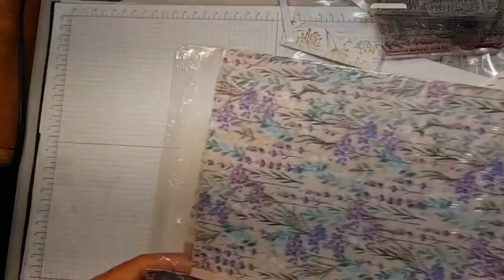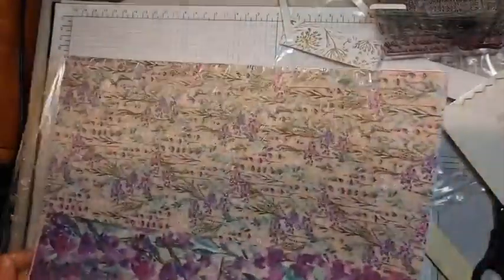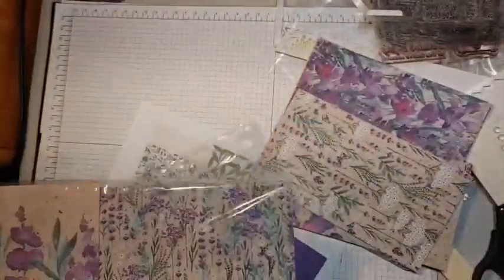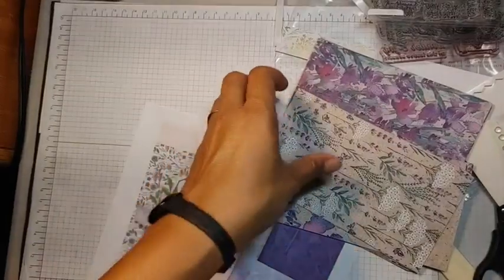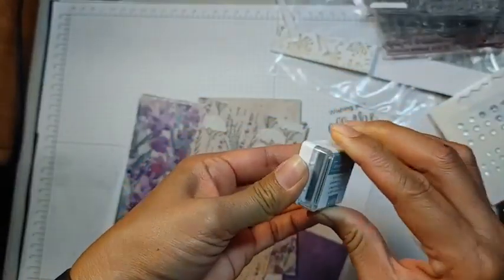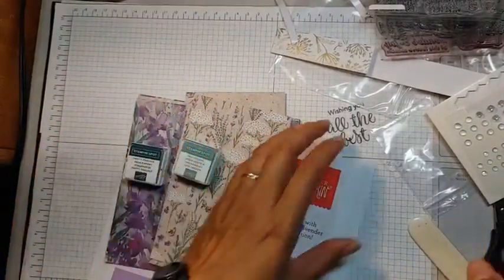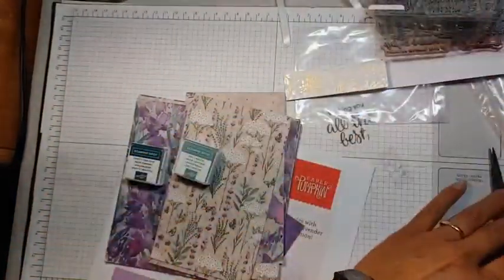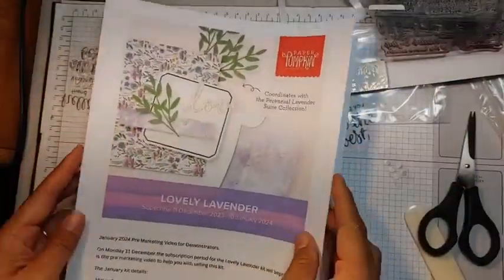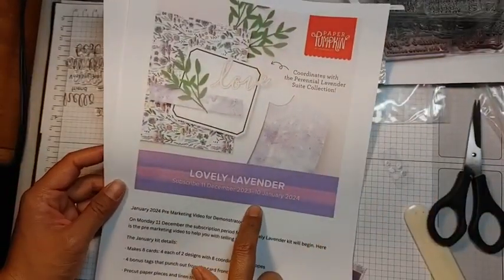This is a lovely perennial lavender 12 by 12 designer series paper. I'm just going to pull out a few sheets here. It has beautiful, gorgeous colors. And I think I'm going to use this Lost Lagoon Stampin' Spot, or maybe Pretty Peacock. These are coordinating colors, and this is a coordinating paper that I'm going to show you, but you have until January 10th to sign up.